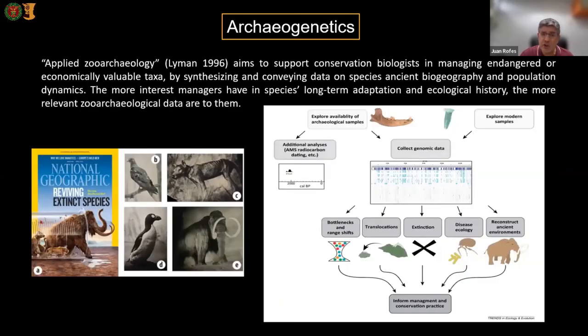Finally, applied zooarchaeology aims to support conservation biologists in managing endangered or economically valuable taxa by synthesizing and conveying data on species' ancient biogeography and population dynamics. The more interest managers have in a species' long-term adaptation and ecological history, the more relevant zooarchaeological data are to them. So we can get data on bottlenecks, range shifts, translocations, extinctions, disease ecology, and reconstruct ancient environments to inform management and conservation practice. Okay, and I will stop here.